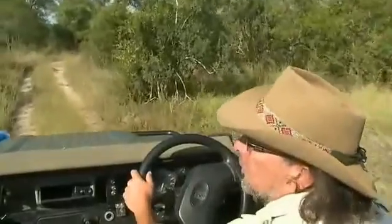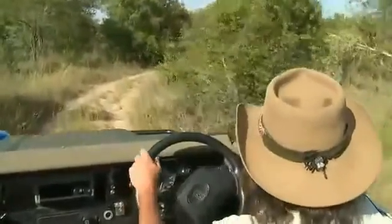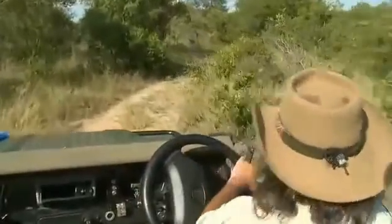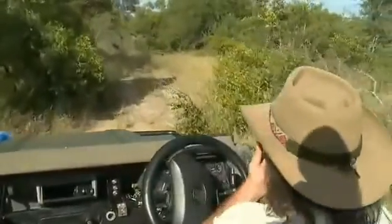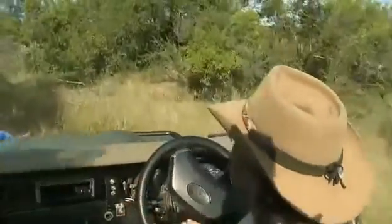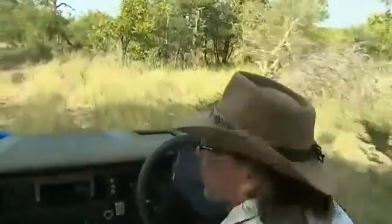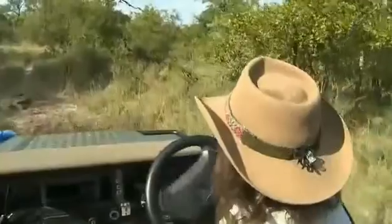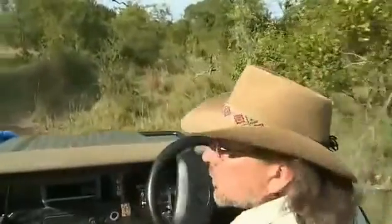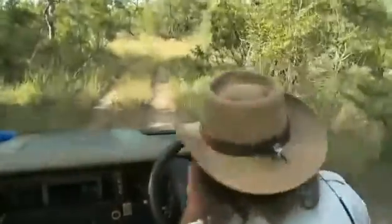Oh, hello, Elizabeth in Minnesota. That's quite an interesting question from Elizabeth up there in the Midwest. Have I ever seen a forest elephant? Answer to that is no. Then Elizabeth was asking, how do they differ from African elephants or Asian elephants? Well, they're actually a type of African elephant.